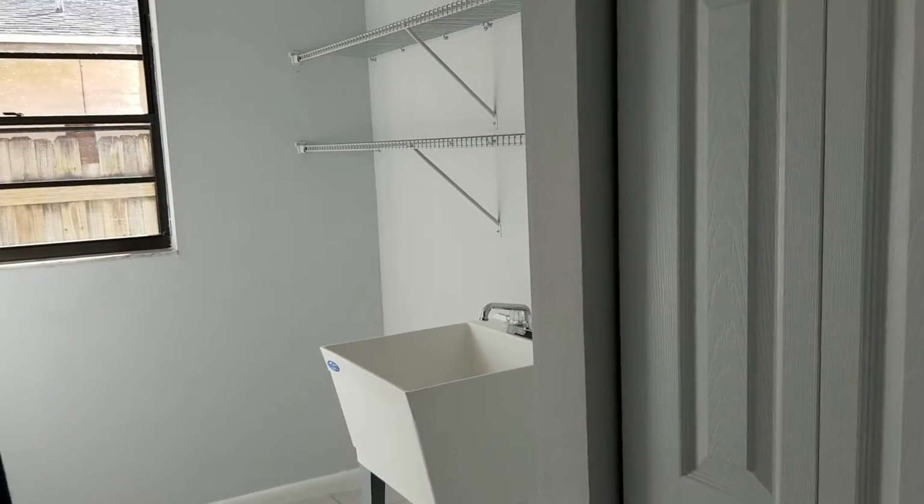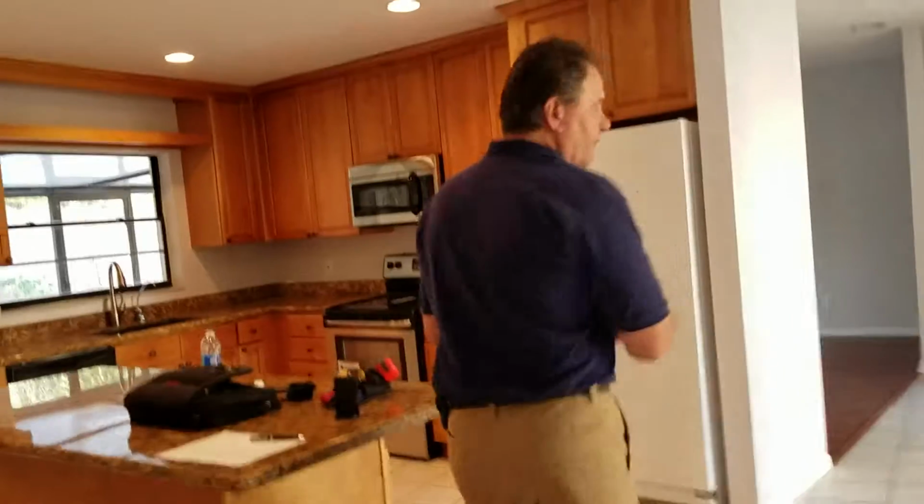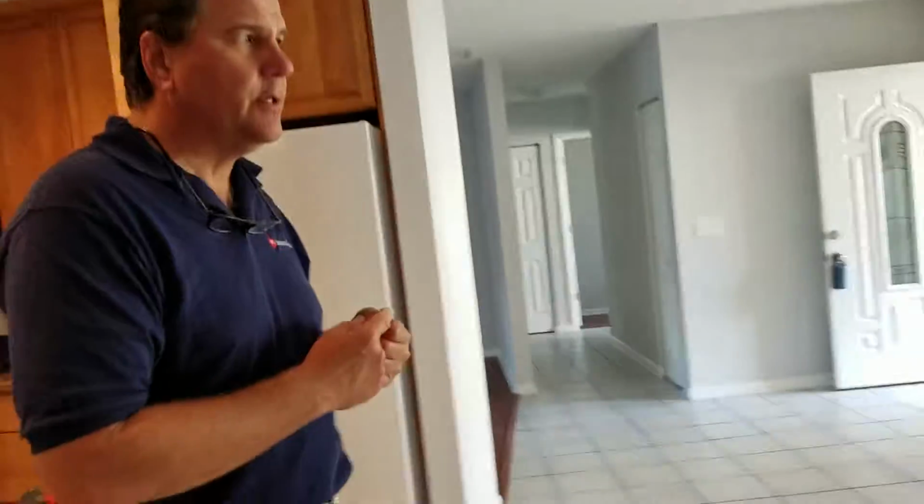Here's your laundry room. Everything's good in the laundry room. They have a laundry tub in there, so everything's properly draining out, so there's no problems in there. Now, throughout the house, I checked every outlet, every light switch, every window, and every door.